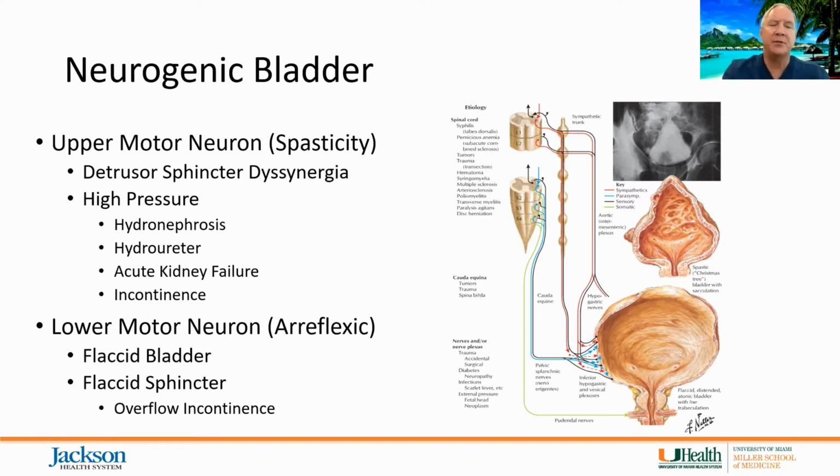As opposed to a lower motor neuron injury, as we see down around the cauda equina or to the pelvic nerve itself, this is a situation where you have a flaccid bladder and a flaccid sphincter. So it's not unusual to see overflow incontinence. And on the picture here, if I can get my arrows working, this represents what Dr. Ed McGuire at University of Michigan would call a small evil bladder. This is a contracted bladder. It is fairly inelastic, and it's because of increased tone over a period of time.